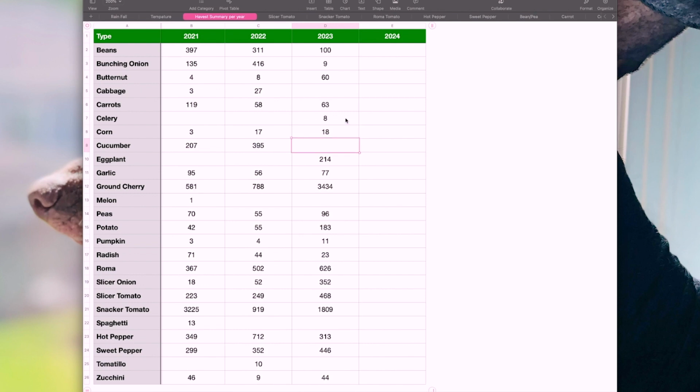Cucumbers, I decided to skip this year because I still have a whole bunch of pickles and a whole bunch of cucumber jelly, and I don't eat a lot of fresh cucumbers. So that was just something that I didn't really need. As you can see, last year I grew almost 400 cucumbers. A good chunk of that ended up being gifted and donated to other people. So I decided it wasn't something that I needed to focus on this year.